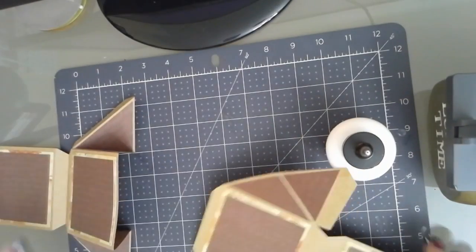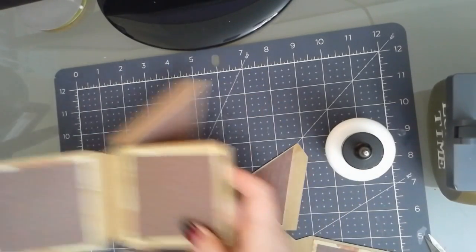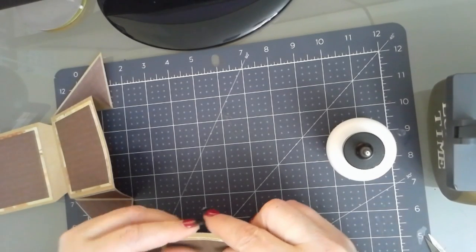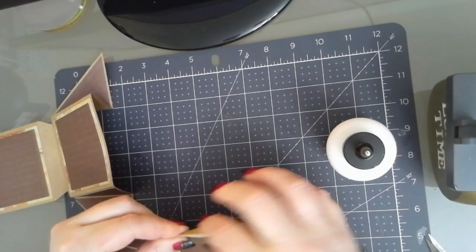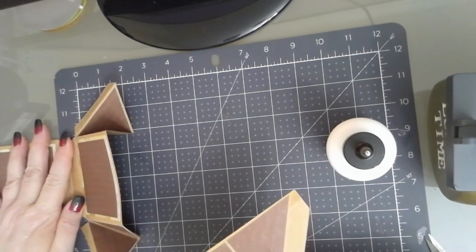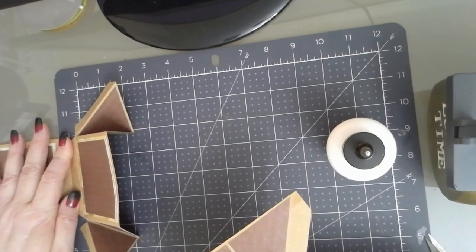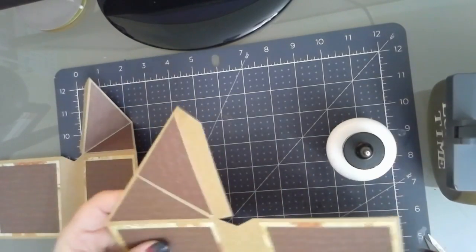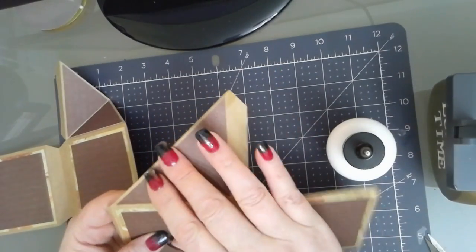And then we're going to, and like I said, you have one tab on this square back here and one tab here. So you're going to mountain fold that one. I'm going to call this the right side. This is the left side, the one with the tab on the left. That's your left one.